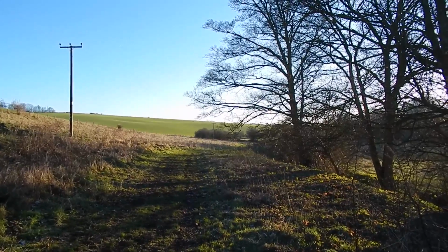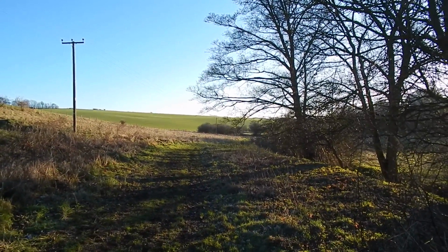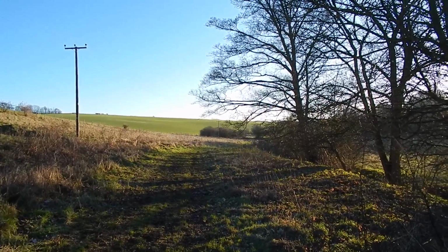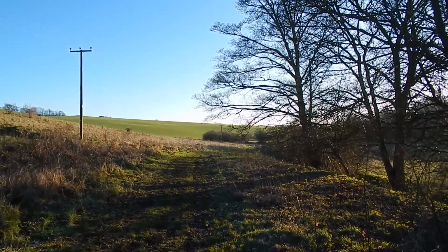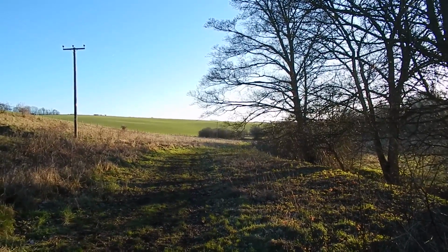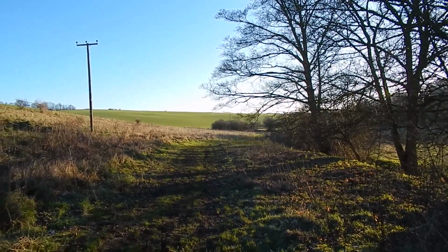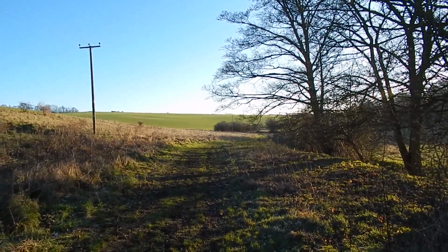Still walking along the valley floor. I'm following the stream known as Debden Water. It's on the right. I've been following this since Newport, although it's not been as close as this all the time. Very cold today, but very sunny, as you can see.